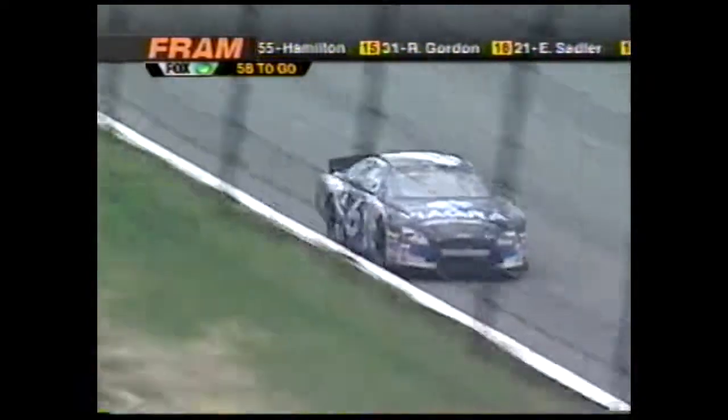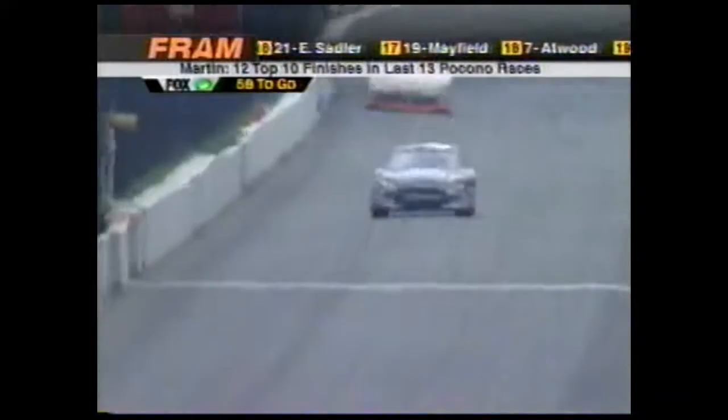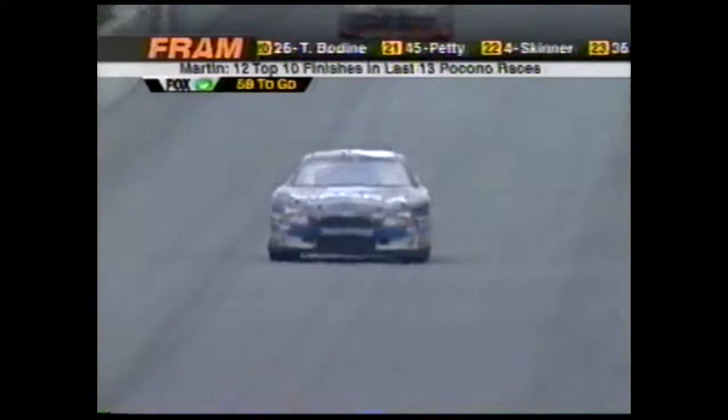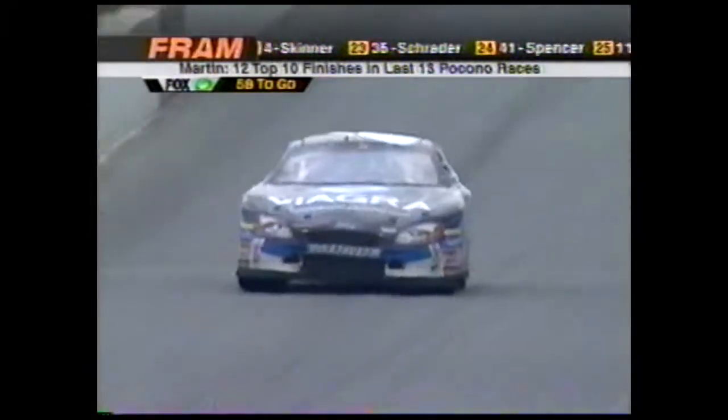Mark Martin had never won the Coca-Cola 600. He finally won it this year in this race car. He's never won here at Pocono. Second three times. Maybe today will be the day, but the calculator may have the answer.